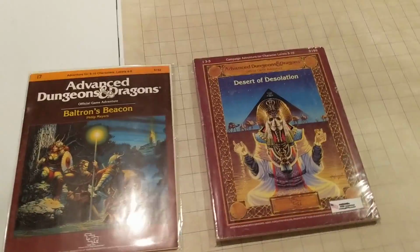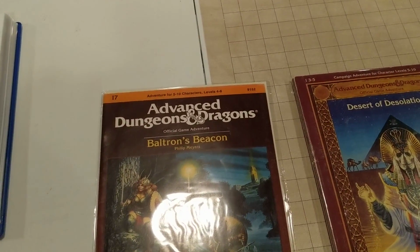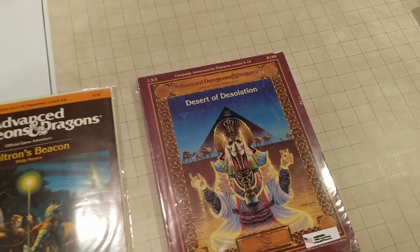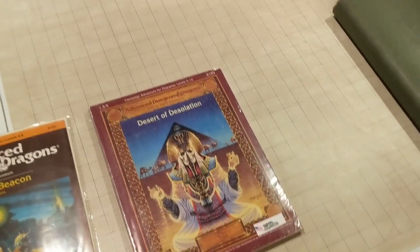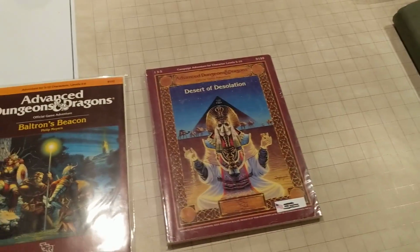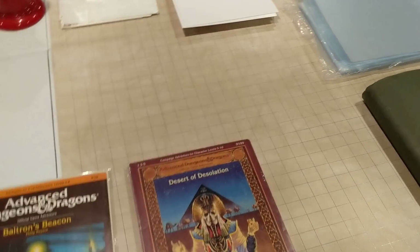For instance, I'm up to the I series for the Advanced Dungeons & Dragons modules, and this is the Desert of Desolation super module, they call it, because it was I3 through 5 all in one. Once I mark it in the book, I put it in a bag, and if it's a thin one, I put one of these backboards inside the bag to help protect it.